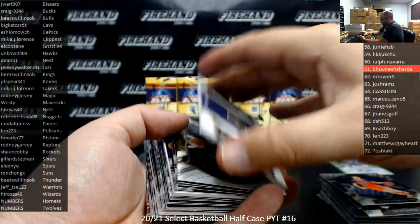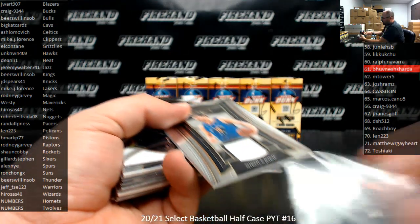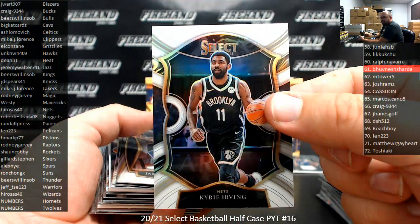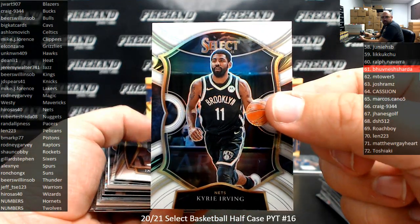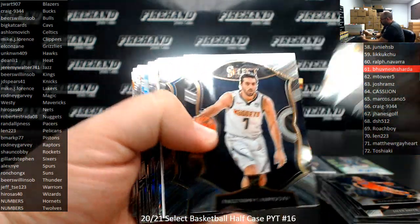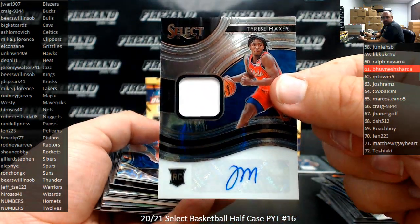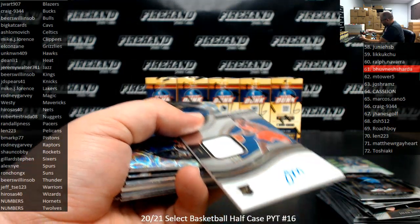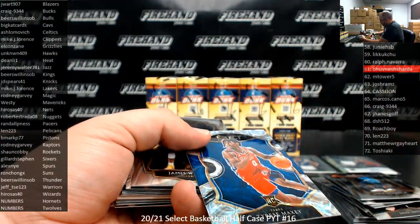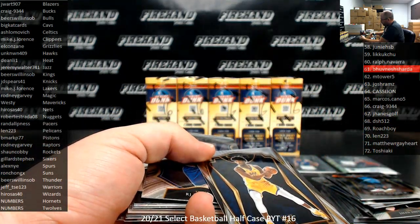Nikola Jokic, Select Swatch for the Nuggets. Denver Nuggets to Robert Estrada, 08. I got a white Prizm to 149 Kyrie Irving, Nets, to Heroes S40. Tyrese Maxey, rookie jersey auto to 189 for the Sixers, going to Gillard Stephen. Got a Scope of Tyrese Maxey for the Sixers. James Wiseman, Premier Level rookie for the Warriors.